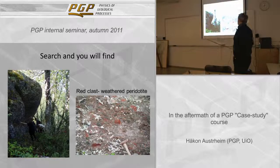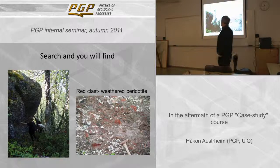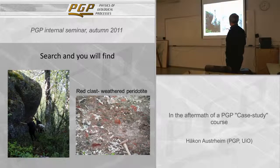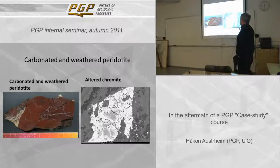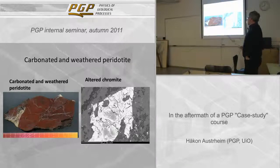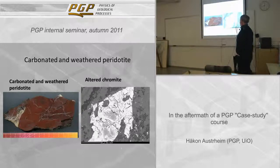And we were looking for this red clast up in the area, because we know from earlier work that these red clasts are really weathered peridotite. And when you search, you find. So we went up and found this red clast in the conglomerates above the peridotite. When we looked into that, we cut the samples in parts and found that they were carbonated and weathered, and as I said, they were derived from the peridotite. And when we started to look at the oxide, the chromite, it appeared like this. From the nice clean chromite we had in the peridotite, we find something that is quite complex, very complex. So this is a backscatter image of this chromite, and we can look into these fronts where they are altering.